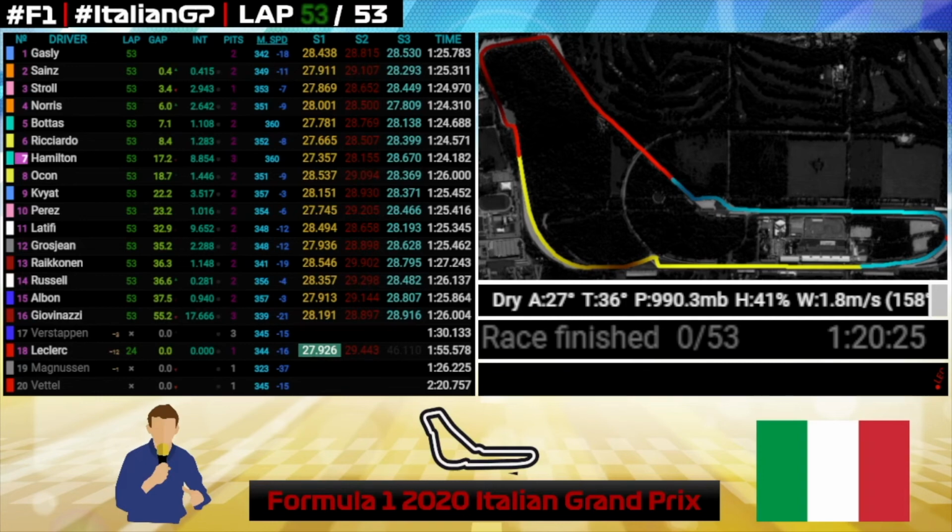Lewis has done amazing. He's got up to P7. Stick it to the FIA. If that's the only way you can get an Italian team to win the Italian Grand Prix, that is ridiculously cheating. I'm sorry, but the FIA needs a good look at themselves. If you make the mistake, it doesn't matter what it says in the rules and regulations, you made the mistake, own up to it.